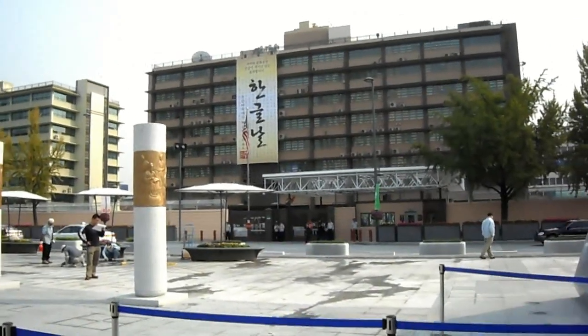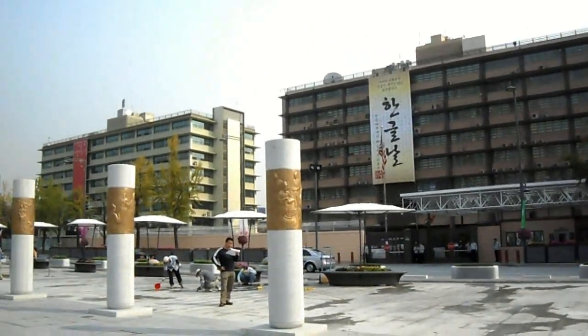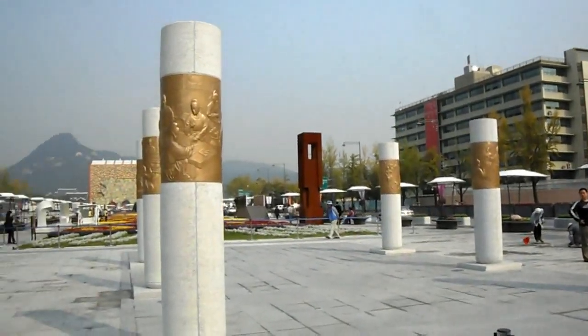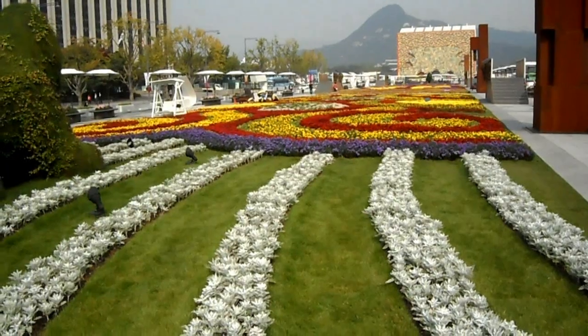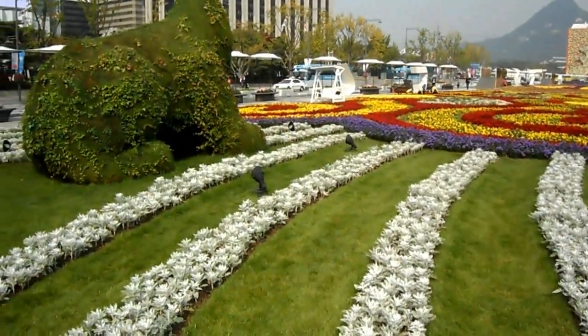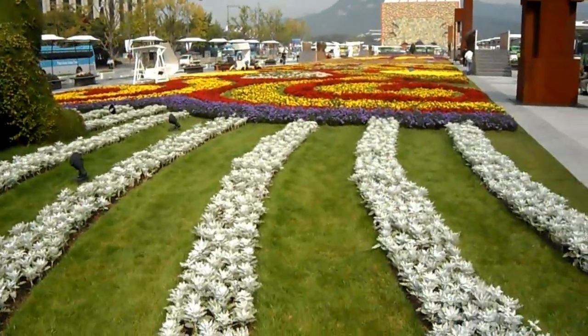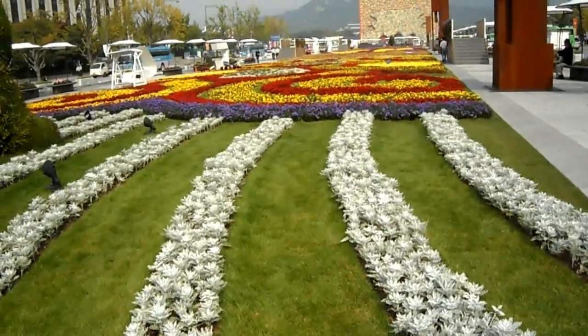American Embassy also celebrates Hangul Day. Flower garden on Gwanghwamun Plaza. Beautiful, beautiful.